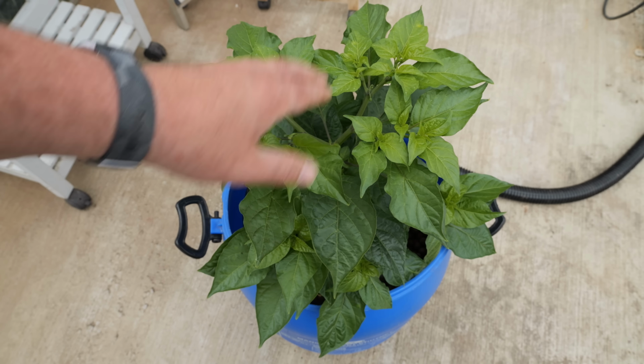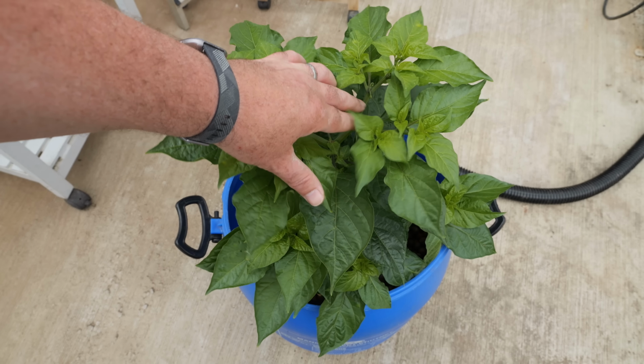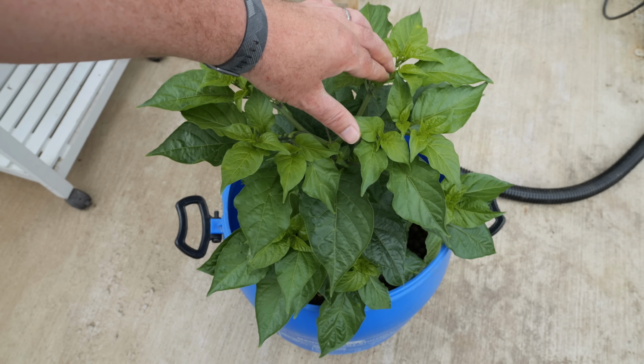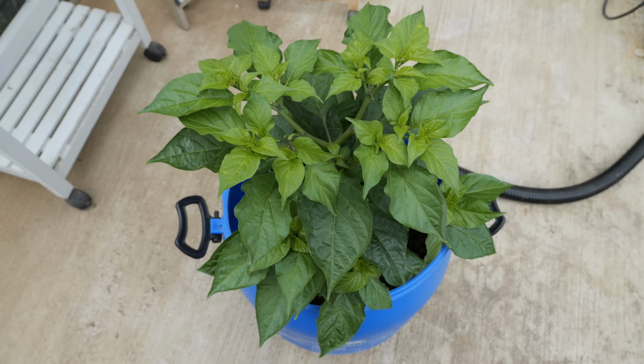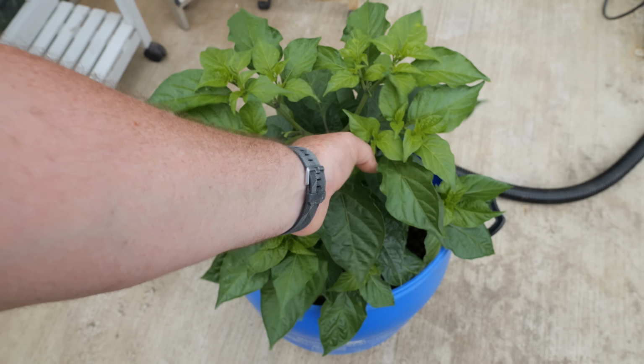Let's take a look at the top. So you can see here how that stem has split out to two, and then it split out to two again. And then each of these have split out into two, and even those have split out into two, and it keeps doing that all across here. This plant is going to be gorgeous as long as this keeps growing bigger and stronger on the stems.